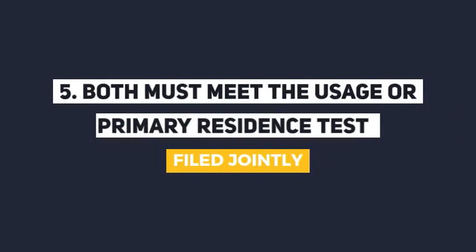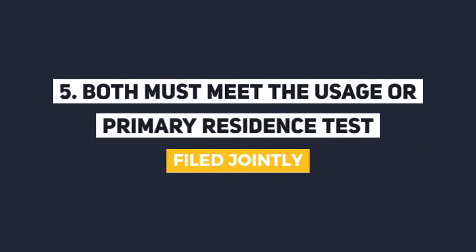Number 5, if you are married filing jointly, to qualify for the $500,000 capital gains tax exclusion, either you or your spouse can meet the ownership test, while you both must meet the usage or primary residence test.